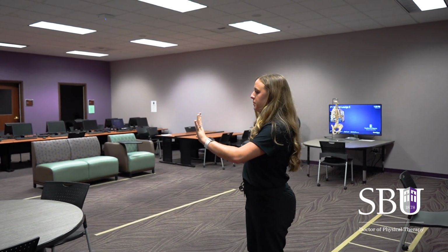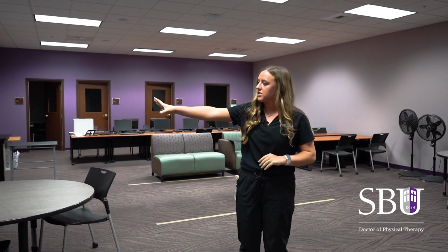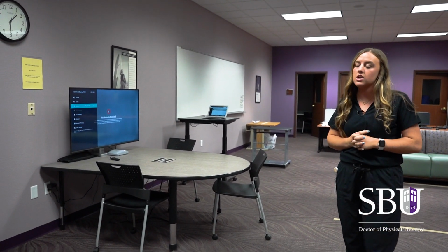In here we have our computer lab and study space. So we have two big TV monitors that you can connect your computers to and screencast to. This is really good for study groups. I utilize this so we can all see the information and quiz each other.